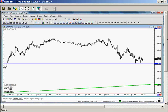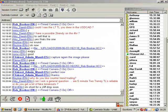Questions or comments? Okay, I'm going to stop sharing the chart so I can read your questions. Boyke says, why do you like counter trend trading? I think we've been over this a bunch of times. It's just what I do better at, Boyke. It's just where I'm more successful.